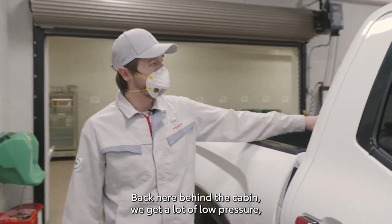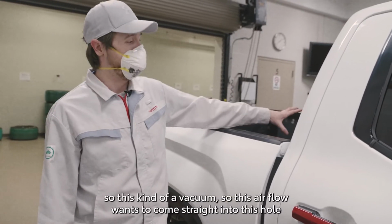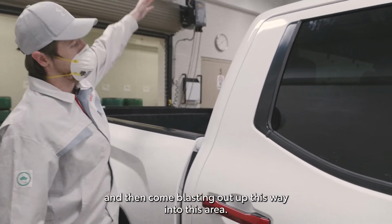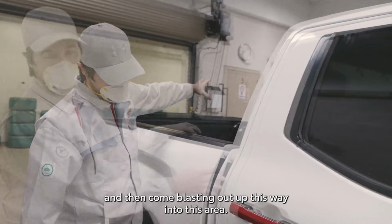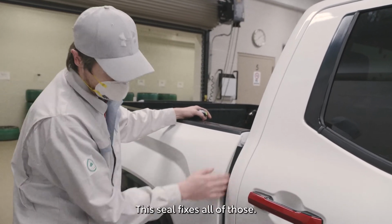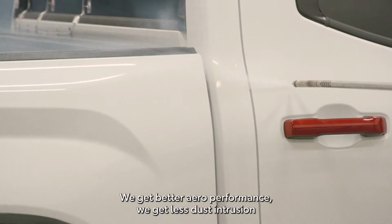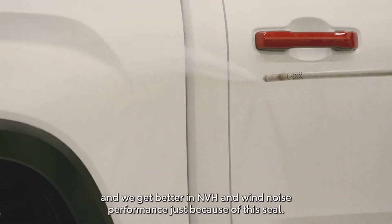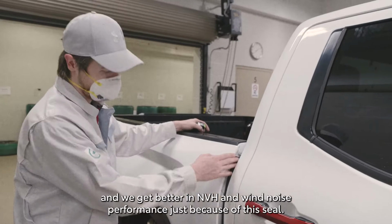Back here behind the cabin, we get a lot of low pressure, so this is kind of a vacuum. So this airflow wants to come straight into this hole and then come blasting out up this way into this area. So this noise and turbulent airflow is entering the rear of the cabin. This seal fixes all of those. We get better aero performance, we get less dust intrusion, and we get better NVH and wind noise performance just because of this seal.